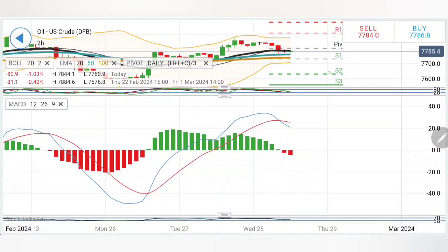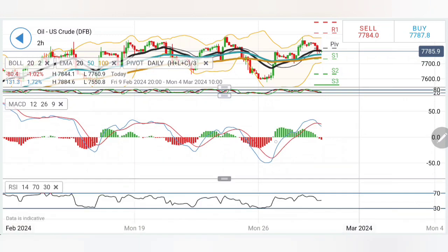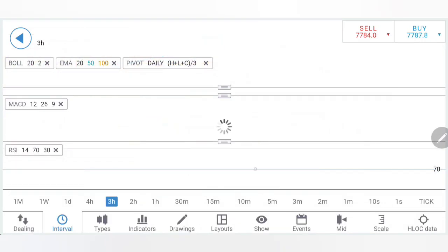The stochastic has dropped. MACD, look at MACD crossing over here, trading with divergence, two candles away. Thus, we can expect a few more red candles from the current levels. Why? See, the rise here was phenomenal. Now it can try to retrace a little. RSI almost flat after the drop.